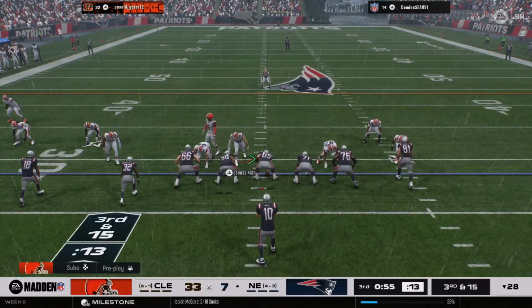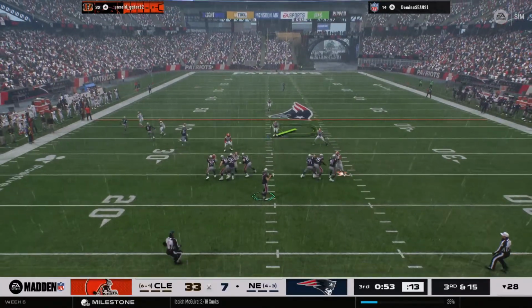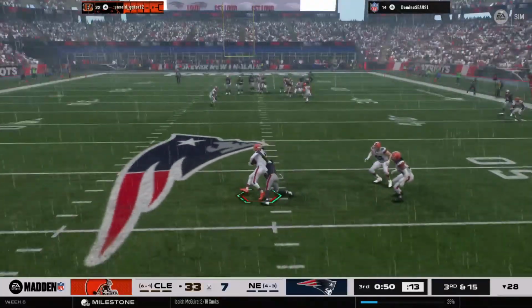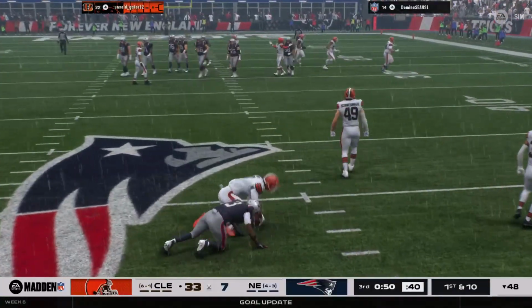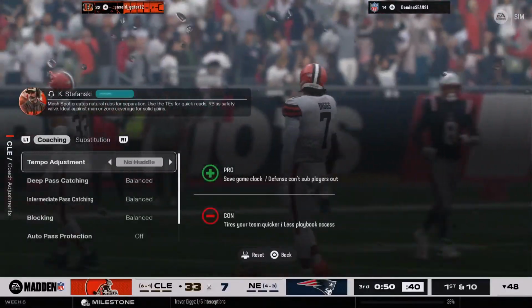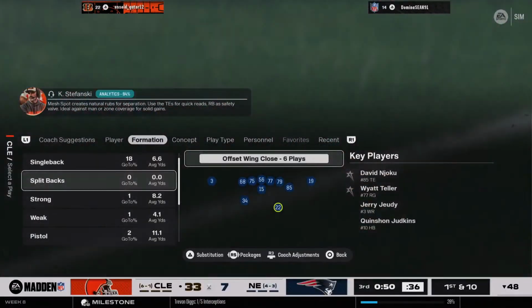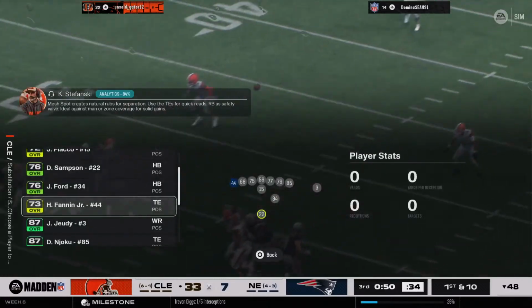On third and long, here's May. And for a third time today, he's intercepted. Picked off by Trayvon Diggs. All right, so that's consecutive drives now. You've come out here and thrown interceptions.